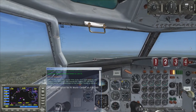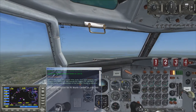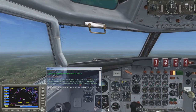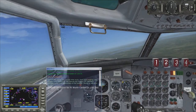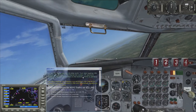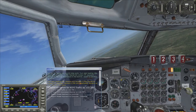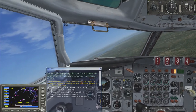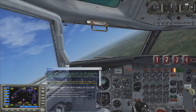4 miles north, turn right, heading 150, descend and maintain 2,700, cleared ILS runway 17 left approach, maintain 2,700 until established on the localizer. Switch to advisory on 122.7, turn right, heading 150, descend and maintain 2,700, cleared ILS runway 17 left approach, maintain 2,700 until established.